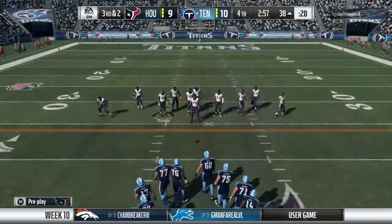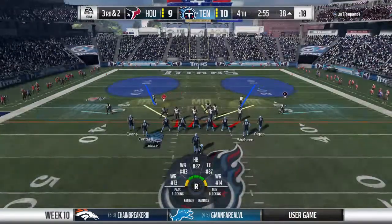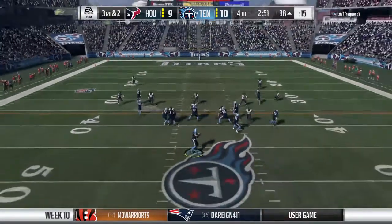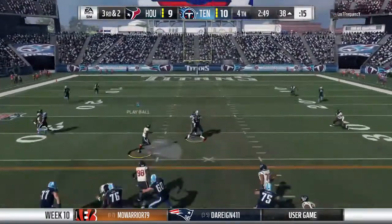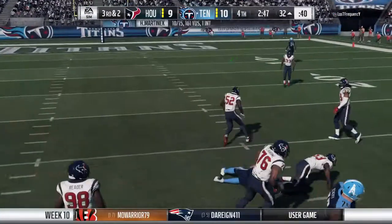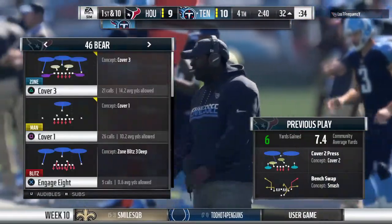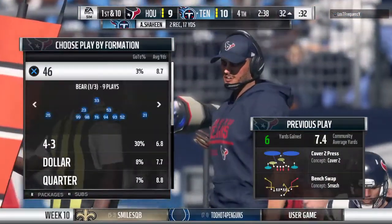This is 3rd and 2. Maybe the biggest play in this football game. He'll look to throw. And he'll find Shaheen, the tight end. And he gets it to the 32, good enough for a 1st down. It's a pickup of 6 and good enough to move the chains.